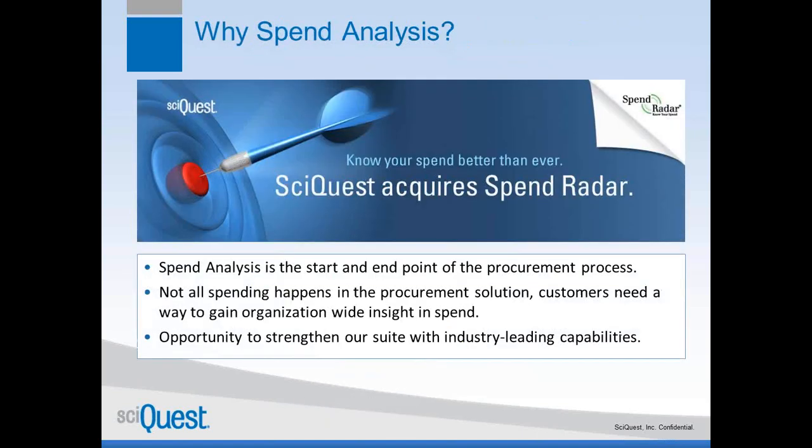So if you look at SpendRadar and spend analysis, and I started talking a little bit about that, spend analysis really is the start and end point of our procurement process. Our suite really did have a hole in the ability to cover all the spend in the organization. We had a great sourcing solution which covers all the sourcing events that you want to do. We have a fantastic procurement and accounts payable solution that will cover all the transactional pieces.